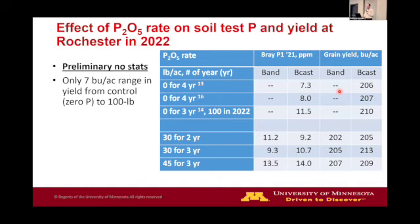What about at Rochester? So at Rochester, the zero treatment for 4 years had a soil test of 7.3. It was 206. The zero treatment for 4 years had a soil test of 8.0. It was 207. The zero treatment that then we put 100 pounds on went up to, or was 11.5. It was 210. So only a 4 bushel difference among those.